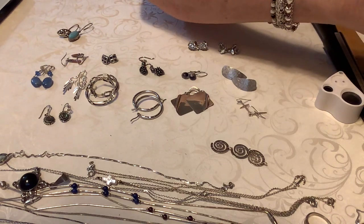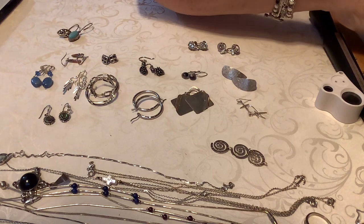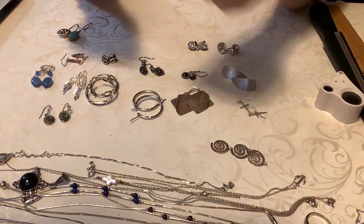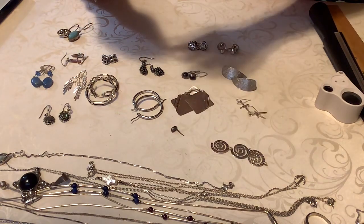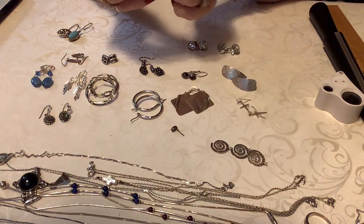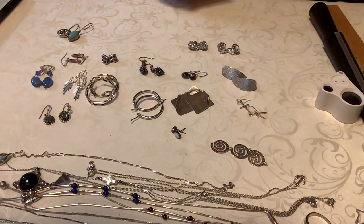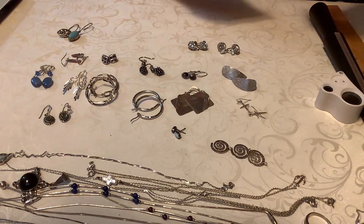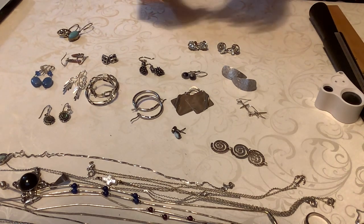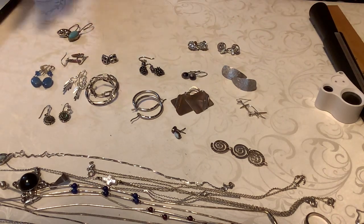This is a little sterling set with, this is what I think is Larimar. This is very light blue. These are tiny. I do have some backs. We'll get that taken care of. Okay, next we have Mount Rushmore, which I think I'm just going to keep. I just have a feeling.